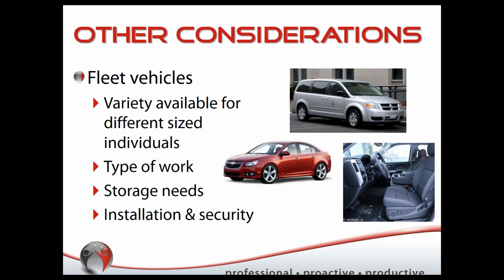So having different vehicles is always handy. If your fleet of vehicles is cars, you might find your really tall people aren't as comfortable. And if having a fleet of vans gives everybody the space, maybe it's kind of overkill because you don't actually need to transport a whole lot of storage. But it gives the tall users lots of leg room. So that's why I know some companies definitely have some different options when it comes to fleet vehicles.